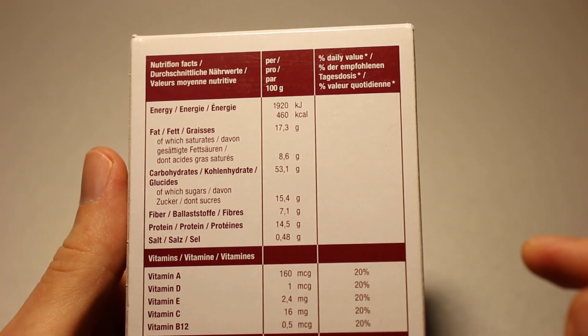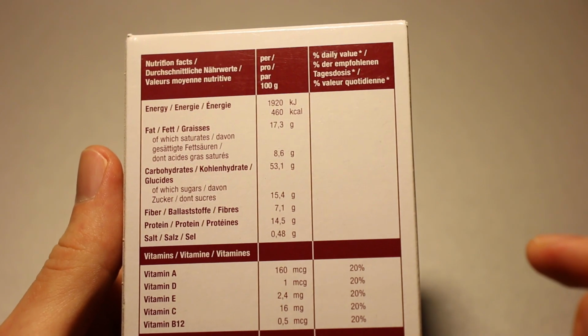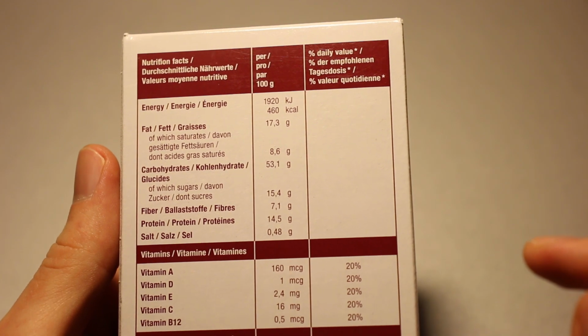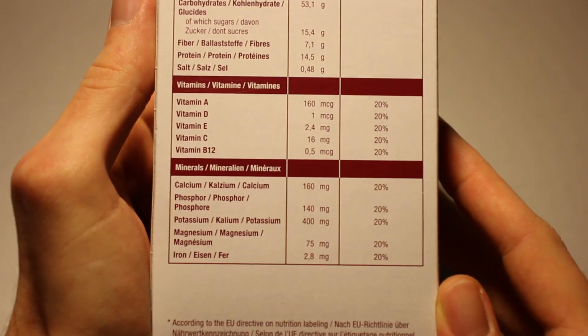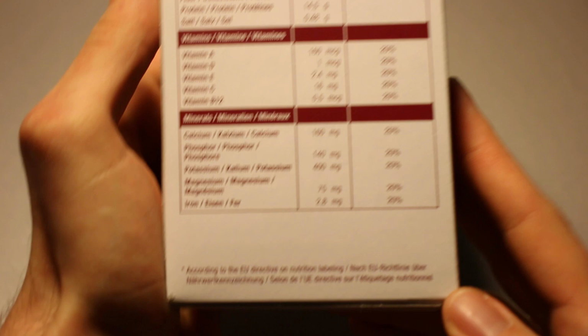MCG, is that micro... What's that? It's micrograms, right? Maybe it is. I don't know. I guess I stay away from that, but you can read that for yourself. Just pause the video, I guess. And we've got a little asterisk at the bottom as well.